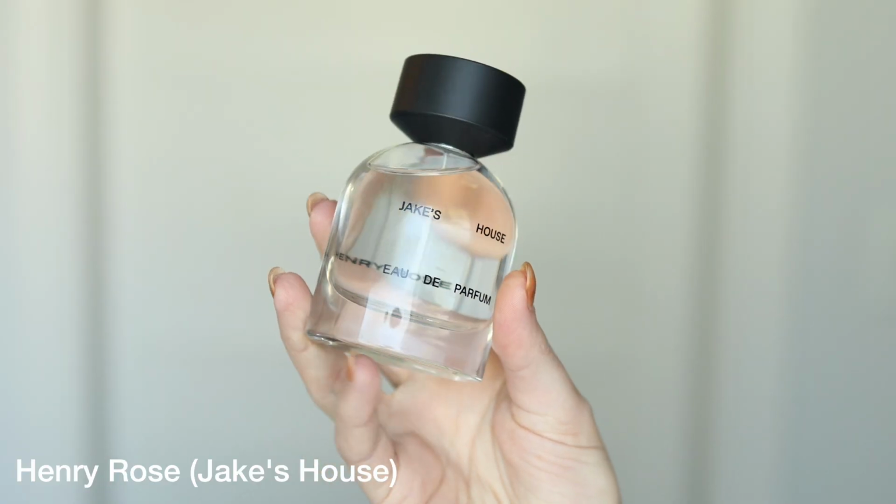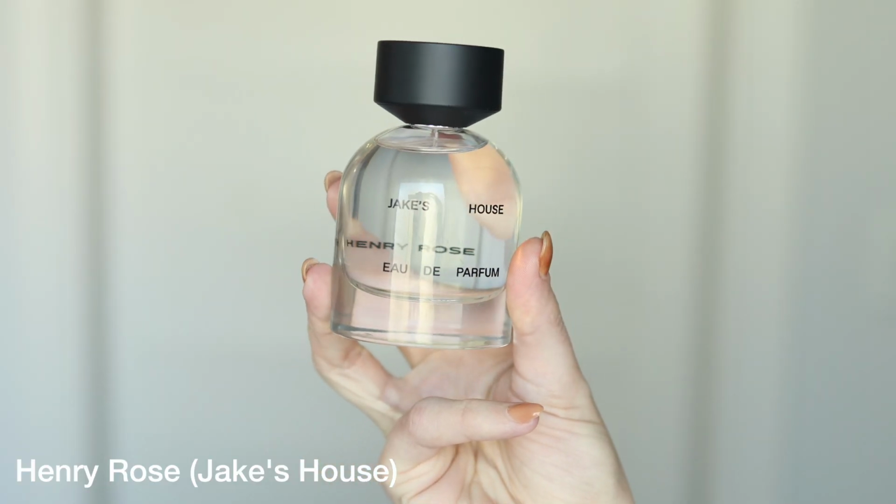It's a clean, naturally sourced fragrance brand, and I got the sampler pack before Christmas, and I was trying out all the scents in it, and I just kept coming back to this particular scent, and I did a little treat yourself moment for my birthday last month and purchased the full size. It's called Jake's House from Henry Rose.